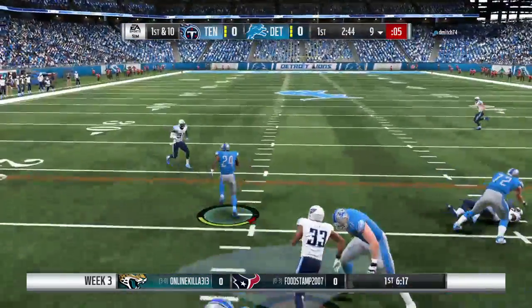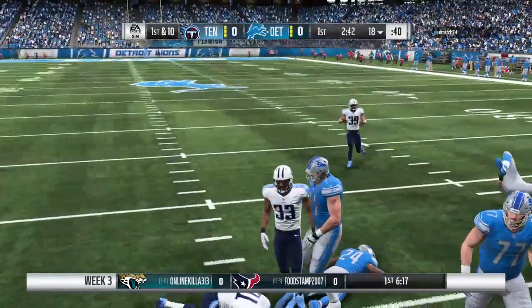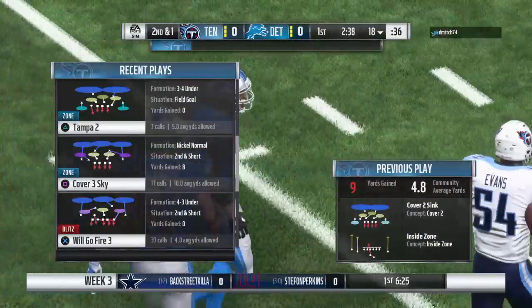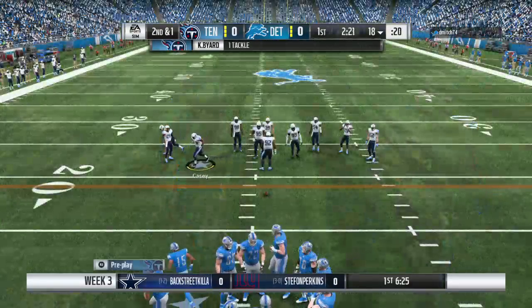They'll run it now out of the gun. And he'll be taken down at the 18. Give him 9 on the carry that time, and they're set up with a 2nd and 1.